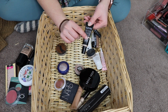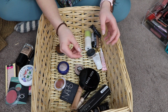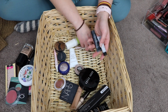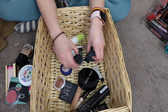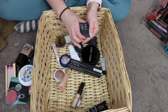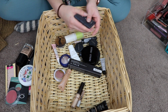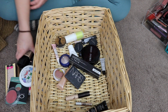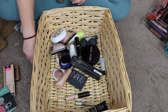This NYX concealer is literally terrible. This is the Gotcha Covered concealer. But the rest of this is little samples that I know I'm never going to use. A couple Bare Minerals things. I don't know who uses Bare Minerals anymore. And NARS Orgasm Blush. This is just super duper old, honestly. I think I've had this probably for 8 years. Disgusting. So yeah, that's what I'm decluttering for face. Let's move on to the eyes.